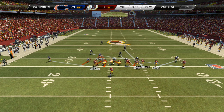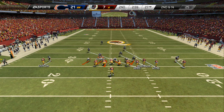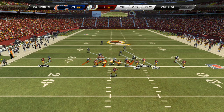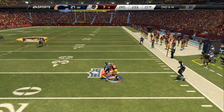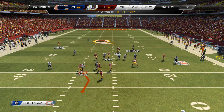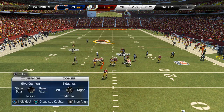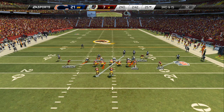But did not get them the first, so it's second white. Down now. White.